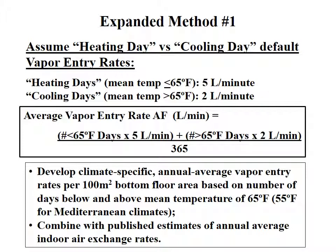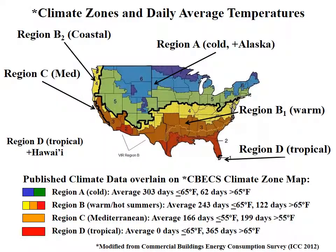We have a way to calculate average annual vapor entry rates for any part of the U.S. Combine this with published estimates of annual average indoor air exchange rates. Then we can calculate default attenuation factors for subslab soil gas to indoor air for any part of the country. So let's look at that in more detail.